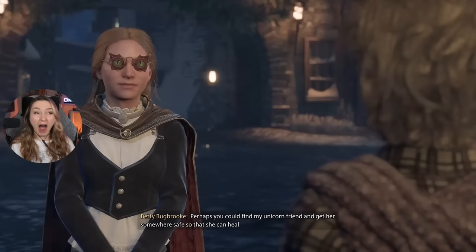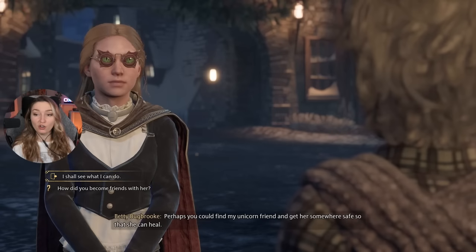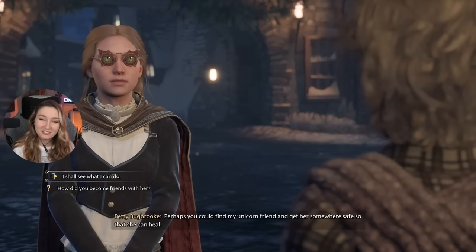I have the perfect place! Oh my god, I better be able to capture her and make her my friend and pet and take her to the vivarium and live happily ever after. And the blood of the unicorn is so precious. Okay, my precious. Okay, let's just go save the damn thing.